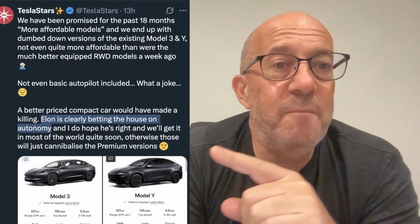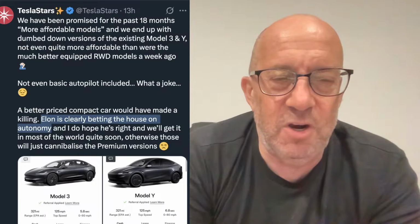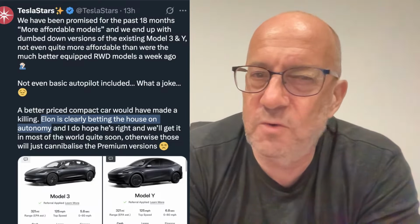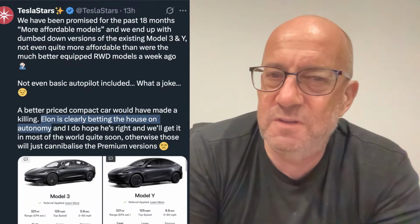A better priced compact car would have made a killing. Would have made a killing? What's the market analysis there? What's the car that it would take share from? The Corolla and Civic? How small are you going to go? How much share are you going to take from the Corolla? How loyal are Corolla buyers?